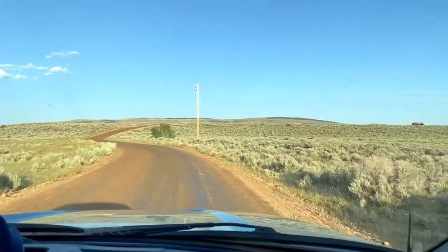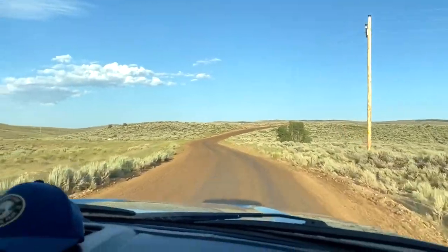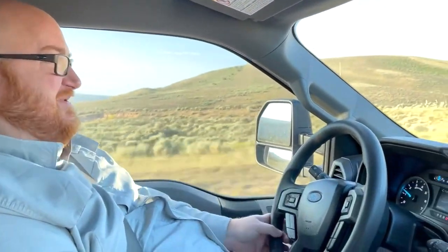Just passed over cattle guard number one. Three more to go. You excited? Yeah, I hope it's awesome.